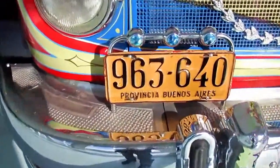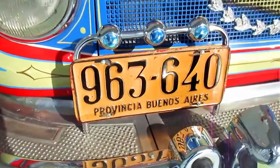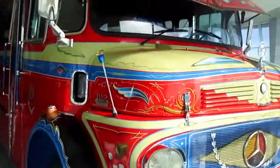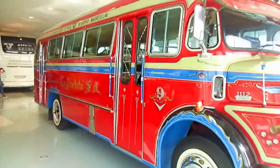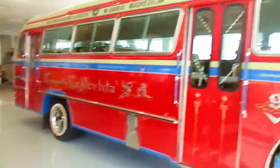That license plate says Provincia Buenos Aires, just in case you can't read it. Maybe I'm moving a little bit too fast, but my battery power is just about gone. Yeah, look at that. Excellent paint job, huh? Excellent. Love it.